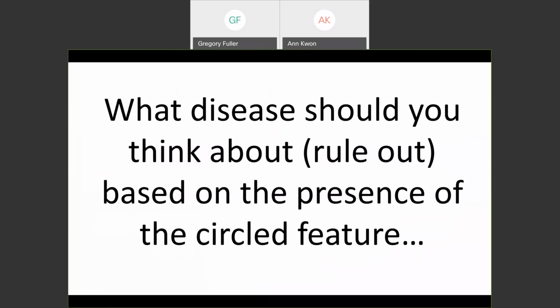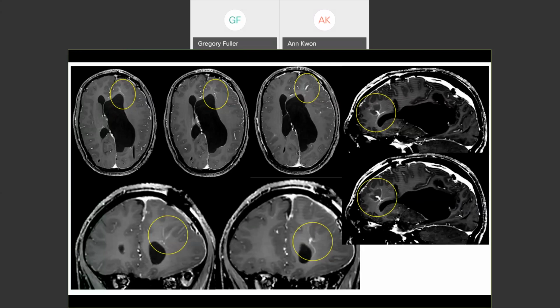You know that. I want to know, in this 18-year-old patient with glioblastoma, based on the feature I'm about to show you in multiple panels, circled to make it easy, what disease or setting should you at least think about and say, I better take a look at it, because I see this in this context, I better make sure the patient doesn't have the answer. Okay, everybody ready to play? Here we go.